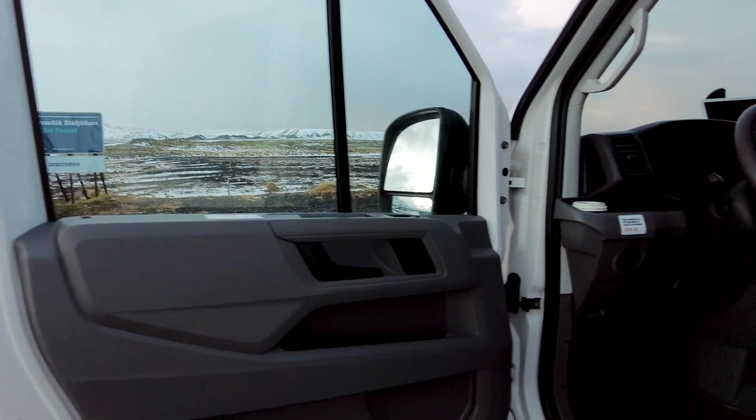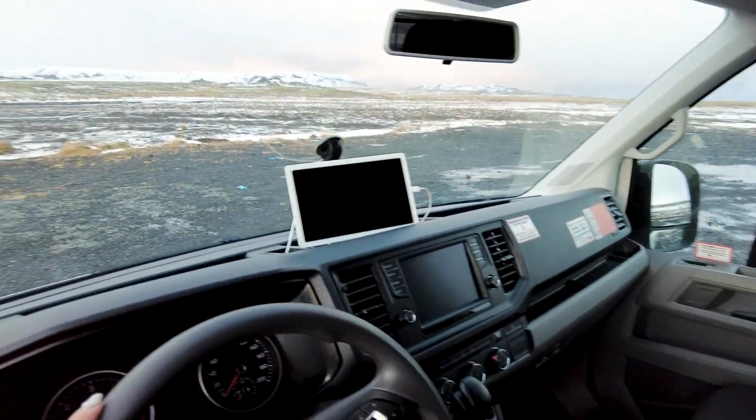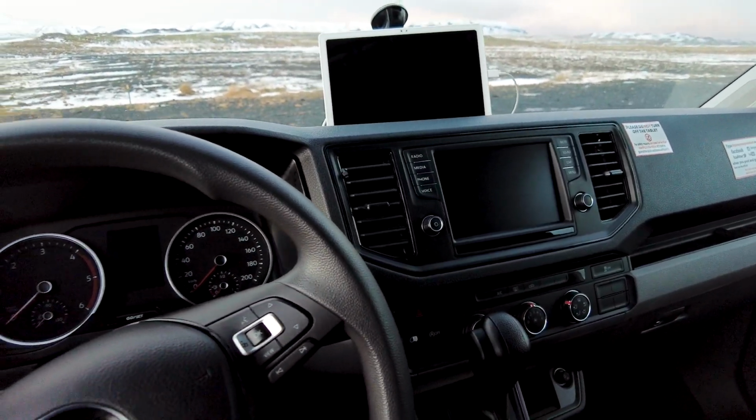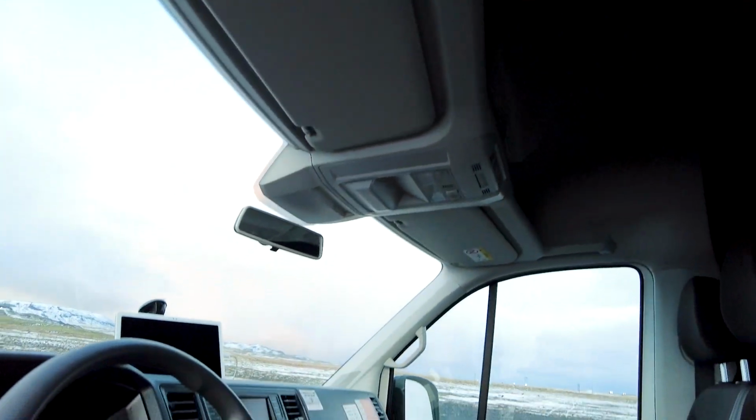Nice. So this is the driver's side. I'm just putting some of my stuff in there. This is the tablet. It's right there. Some controls, which is awesome. And a ton of headroom space, which is sick.